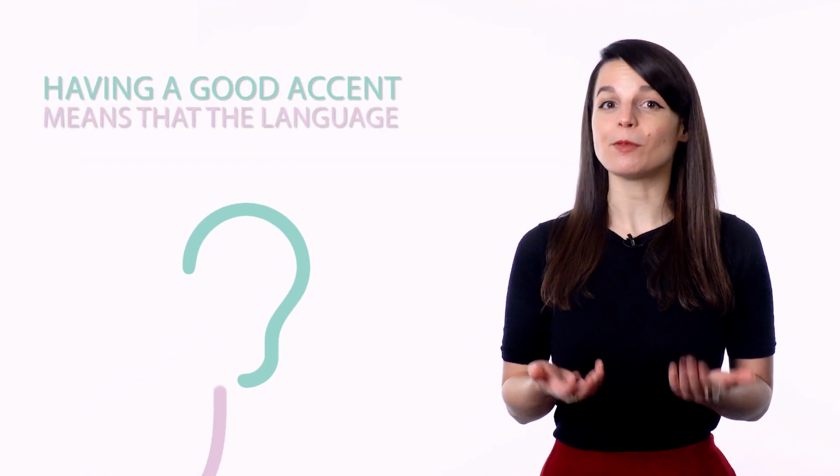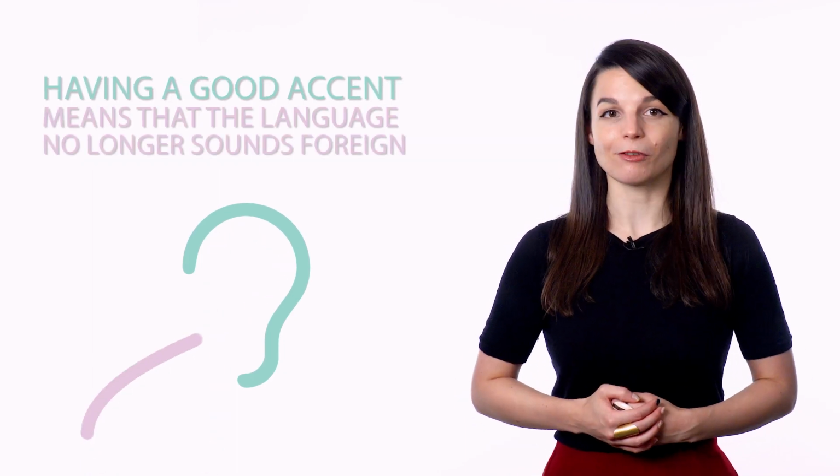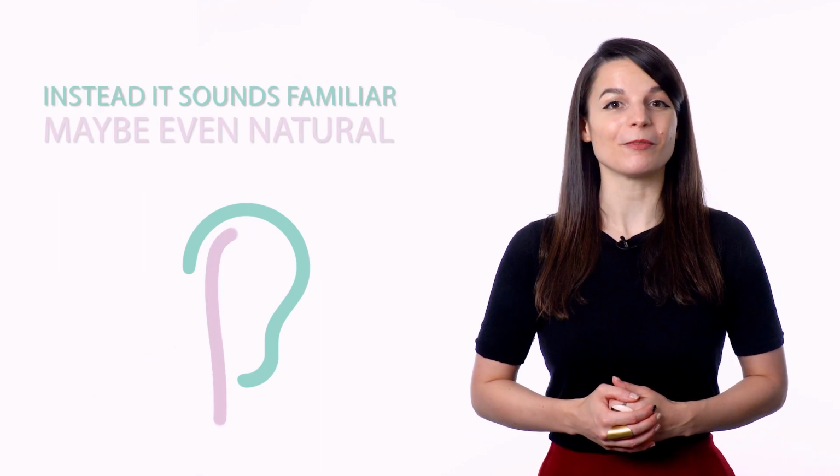Having a good accent means that the language no longer sounds foreign. Instead, it sounds familiar, maybe even natural. So how do you go about perfecting your accent? The best way is to break down the language into its individual sounds. Make note of any sounds that are the same or similar to your native language and of those that are different. Of the sounds that are different, spend your time practicing the ones that you find the hardest to say correctly. After you're comfortable with the individual sounds, you can start linking together words and phrases.